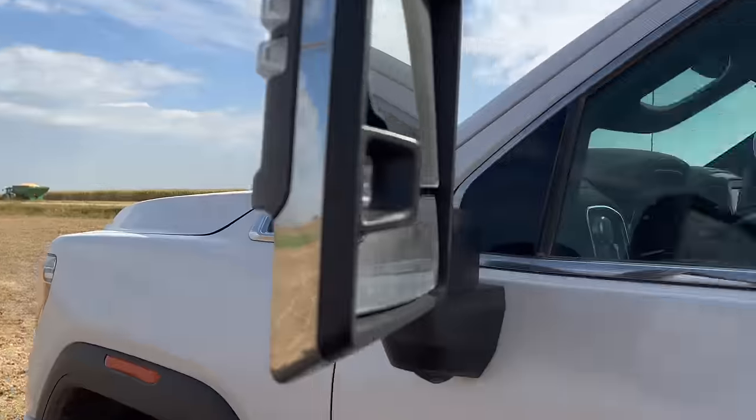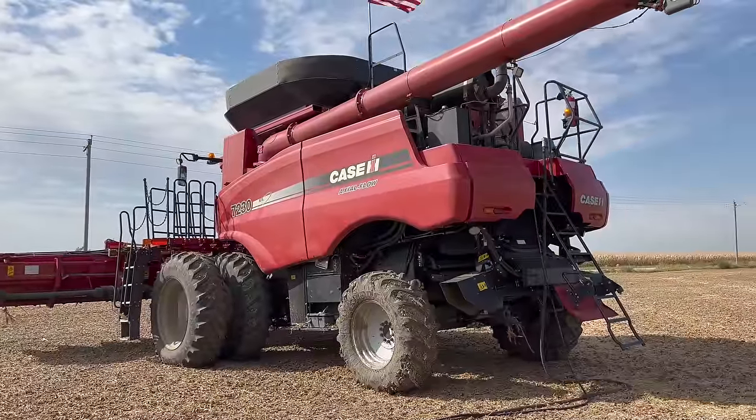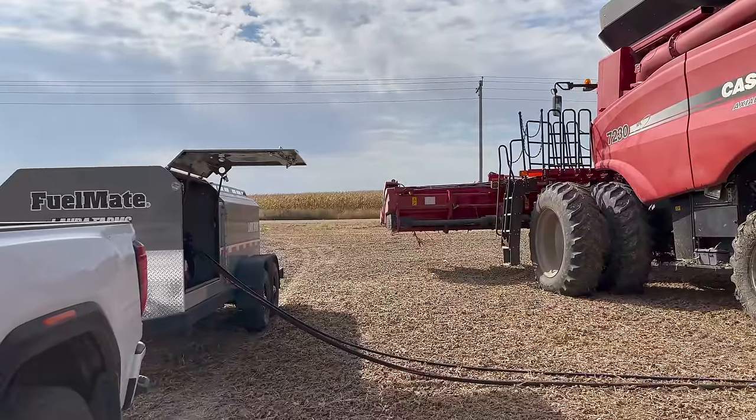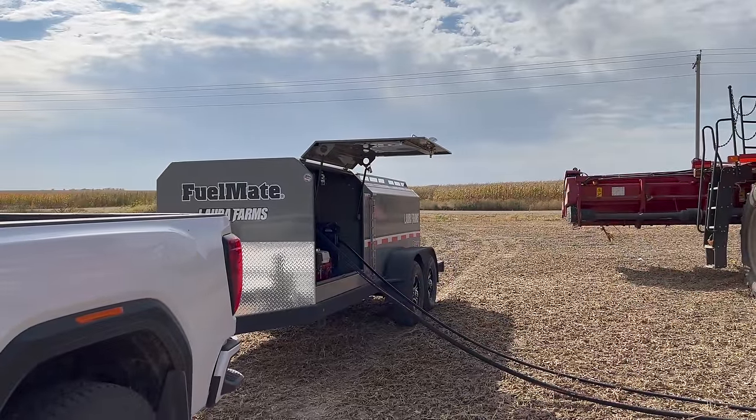Truck driver is back, and I'm just doing a quick pit stop, filling up with diesel exhaust fluid and topping off my fuel so we can go all night. I love this fuel trailer here. So efficient, so handy. All right, we're shutting down operations at this field. Things are just getting a little too wet. The combine is handling it fine, but we're just a few points over what the co-op wants us to take in. So they haven't rejected any loads, but they're like, you kind of need to stop what you're doing.